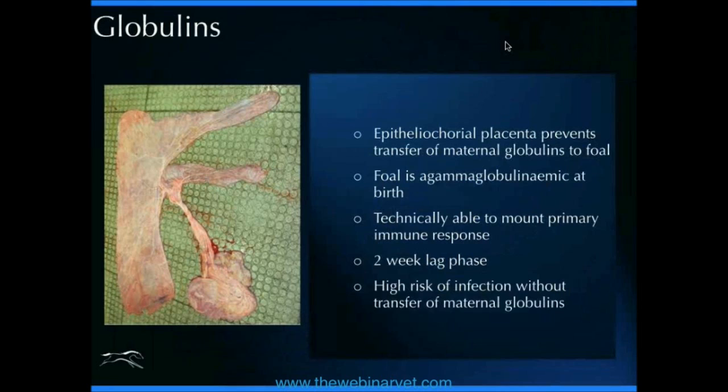We've talked already a little bit about globulins, but we all know that the structure of the equine placenta, which you see on the left, with this epitheliochorial placentation, means that the foal gets no direct transfer of globulins during gestation. And so these foals are born in an agammaglobulinemic state. Although they're technically able to mount a primary immune response, there's a 2-week lag phase, which means that they are not really able to produce a significant number of antibodies in that 2-week period.